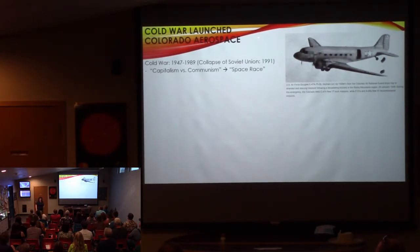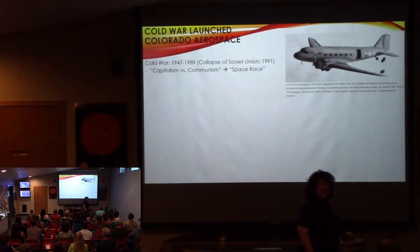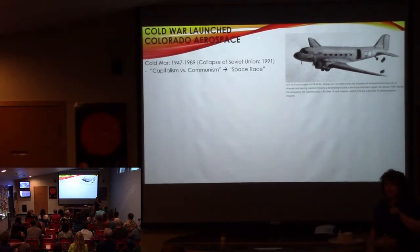By the way, Colorado Civil Air Patrol is still around. My daughter Julia was a member. She got to the rank of cadet lieutenant. And so I will always support anybody who wants to do Civil Air Patrol, Air National Guard, whatever it is that you do for public service.